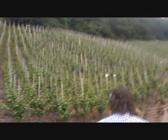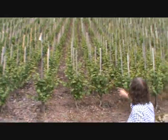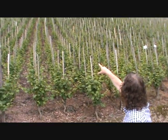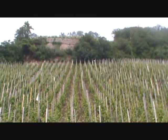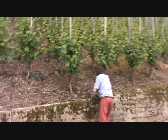And you see, this is the soil we have here. You have a lot of slate on the surface, you know? But this slate, because you see up there, the cliffs there, that is this pure red volcanic conglomerate. This stuff here, you know?